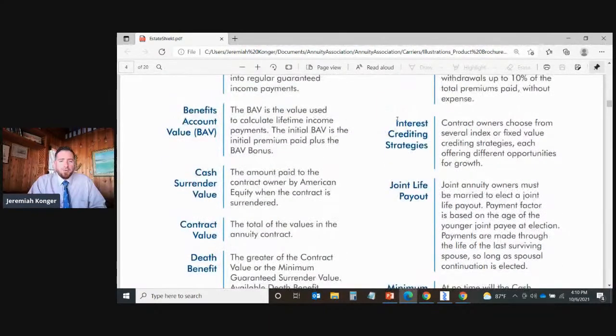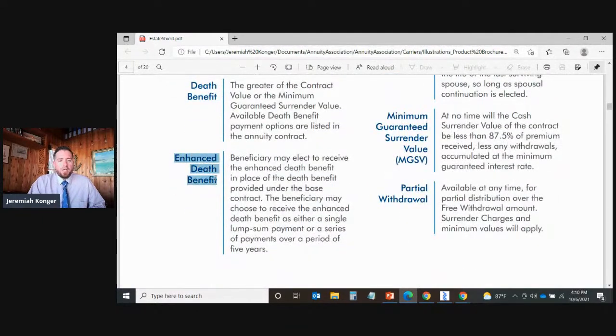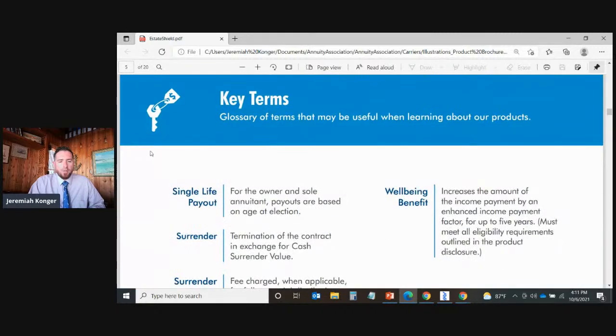There will be various interest crediting strategies that are offered in the Estate Shield 10. We'll be covering those. And then there is a unique feature called an enhanced death benefit, which is essentially when the beneficiary may elect to receive the enhanced death benefit in place of the death benefit provided under the base portion of the contract. The beneficiary may have the option to choose to receive the enhanced death benefit as either a single lump sum payment or a series of payments over a period of 5 years. So I'll be talking about that here shortly.